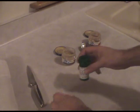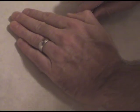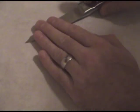Now get the dose ready. 1 pill once a day. Use your knife to cut the pill in half. There's usually a score on the pill right here. And then use the flat edge of the knife to crush the medicine. Sweep the powder into a pile, and you're ready to go.